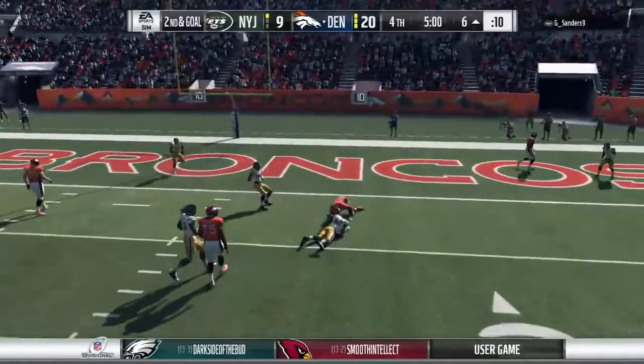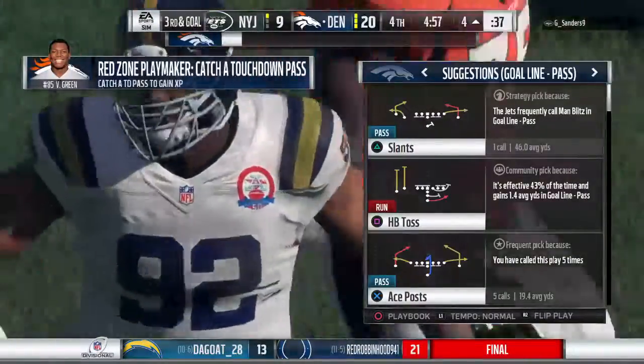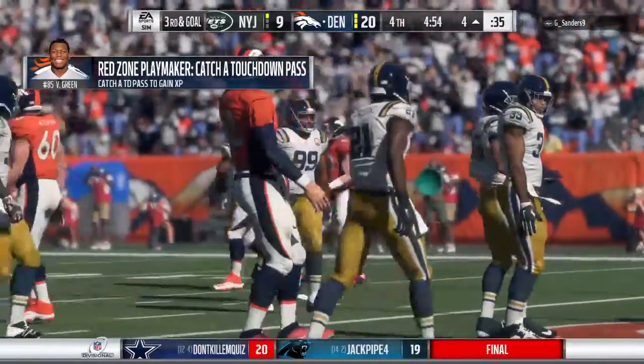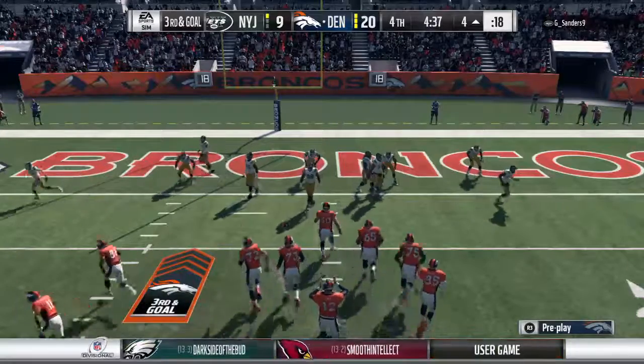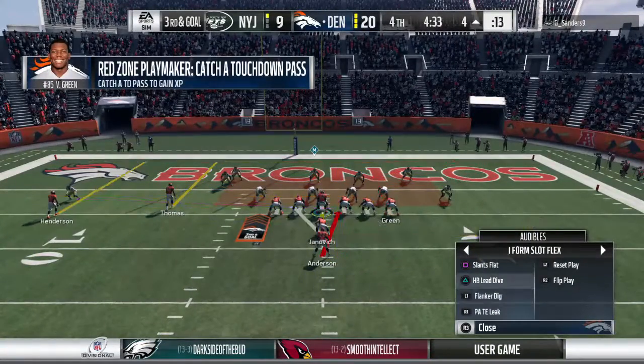Escaping the pressure right. And the stop will come inside the 5 at the 4. He'll wind up with positive yardage. It's a gain of 3, but now it's third down. The offense on third down, they've been near perfect, 4 for 5 to this point. They're looking at a third and goal here.